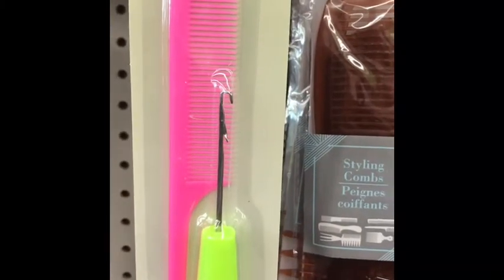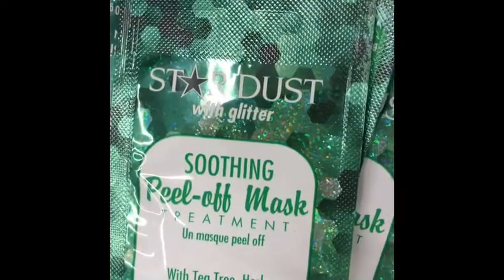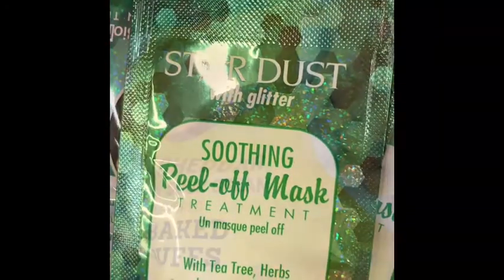Would you need a needle? And it's a unicorn mask. It says soothing peel-off mask. From what I've seen, I don't think a peel-off mask is terribly soothing. I mean, might have to get these.